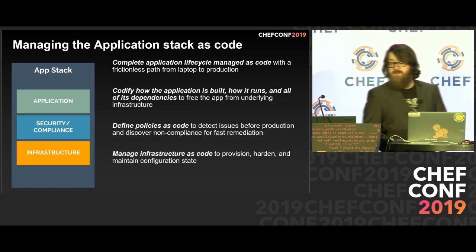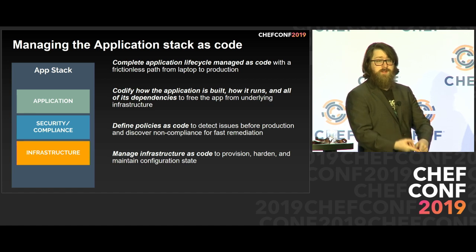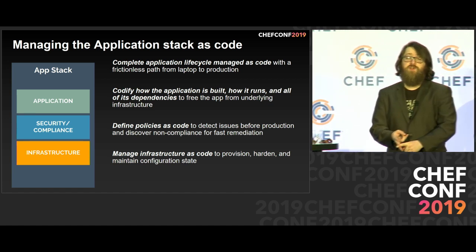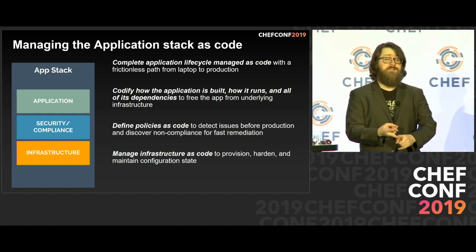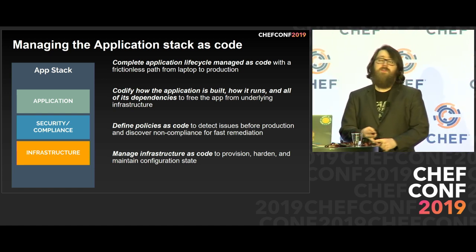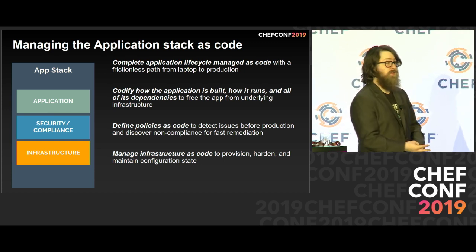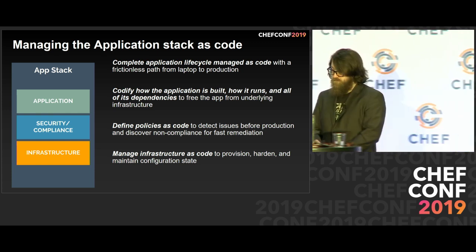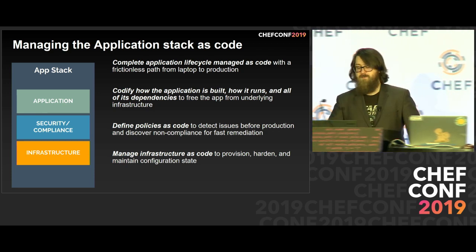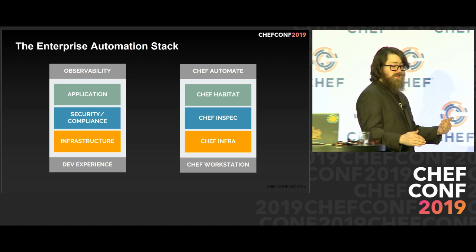That means we can codify how our applications are built, managed, and deployed. We can codify the infrastructure layer that our applications need to sit on top of. And we can codify the compliance rules that define when we know that our systems are safe, secure, and up to date with our policies. Now, we've seen the layer cake a few times today, so I'm just going to go through this one quickly.